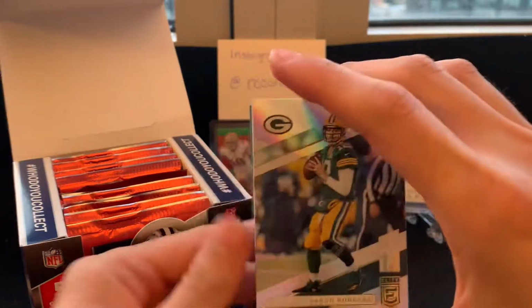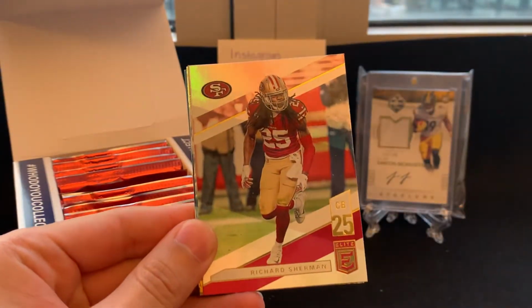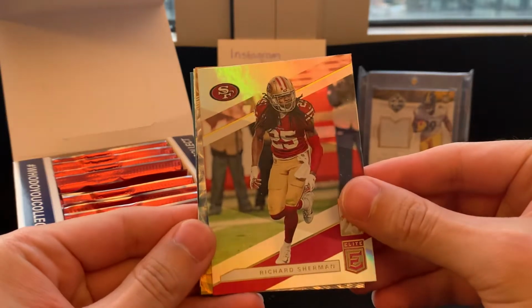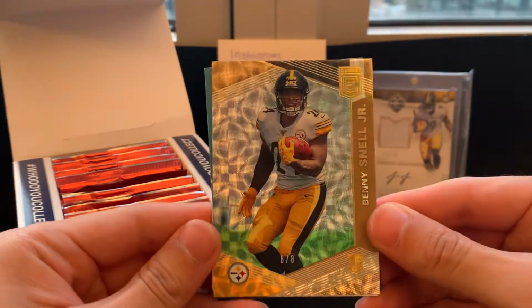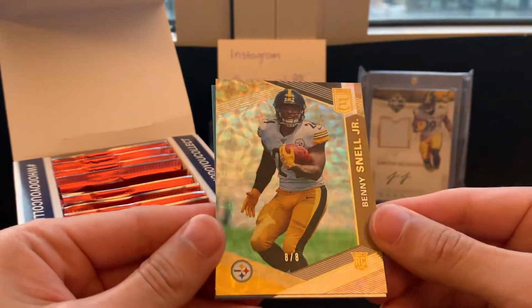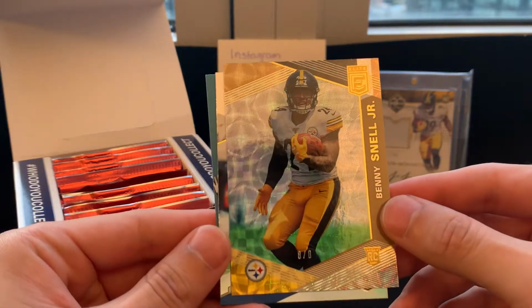And base cards are really nice. I won't spend too much time going through it, but you can watch the other video, but I do feel like they're really nice base cards. And right off the bat, here is our gold card, Benny Snell Jr., 8 out of 8. That's really cool because it is a rookie card, so that's really nice.